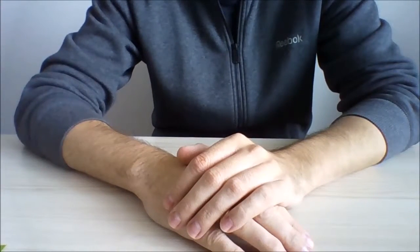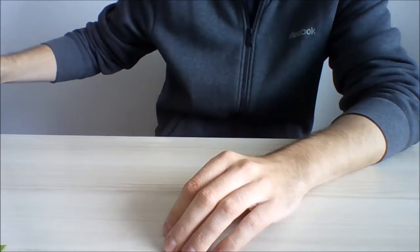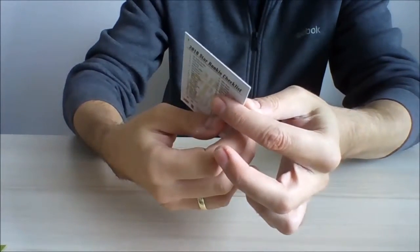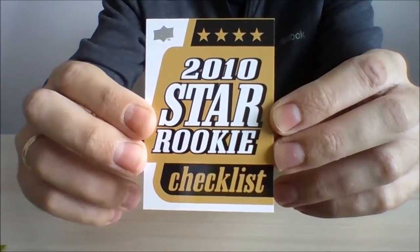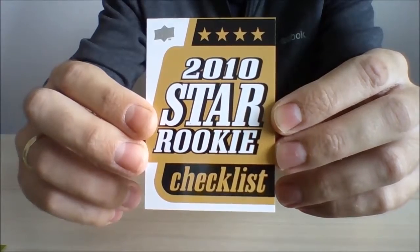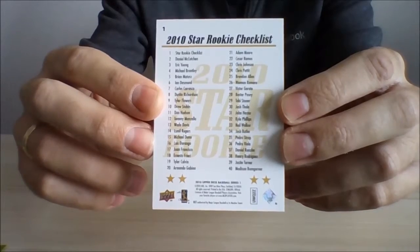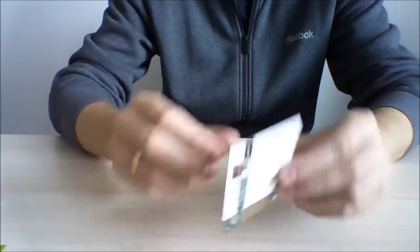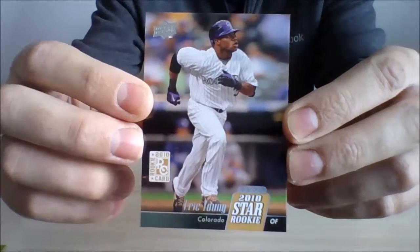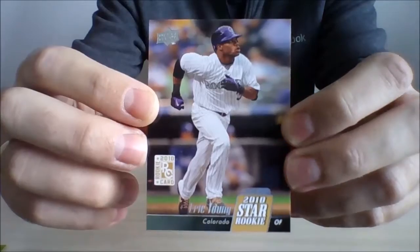Now I have some so-called special cards here, and the first card I found in my box looked like this. 2010 Star Rookie checklist. That's how it looks. Thanks to that, you will know what kind of rookie cards you will be able to find in this box. And the first rookie card I have was Eric Young from, of course, the Colorado Rockies.